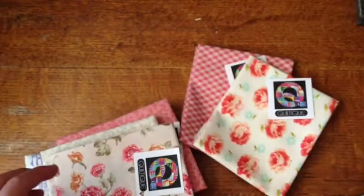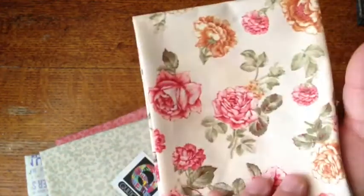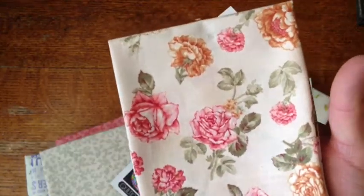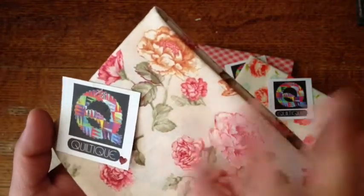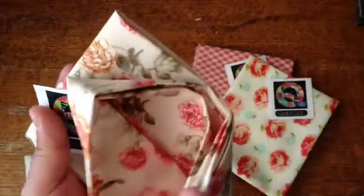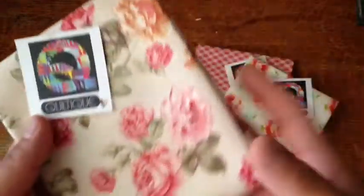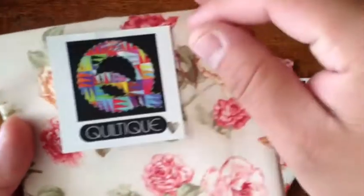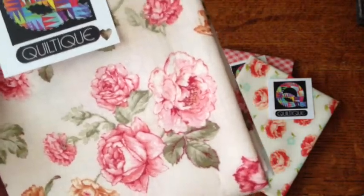I bought fabrics that either coordinate with fabrics that I have, or fabrics that coordinate within themselves. There's this vintage floral print with a creamy tan background. The floral print is small for Tilda stuff, and it's just really cute. This was in the clearance section, and I should have gotten more. Now that I have it out in the light, I really like it.